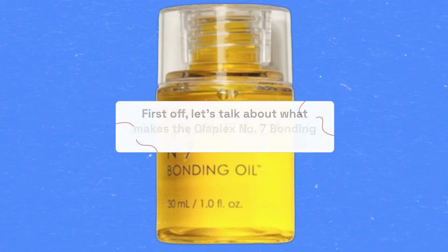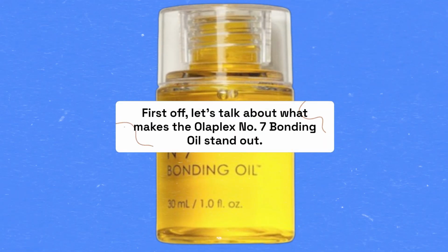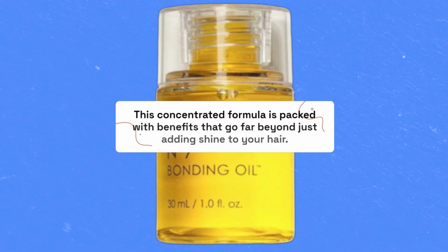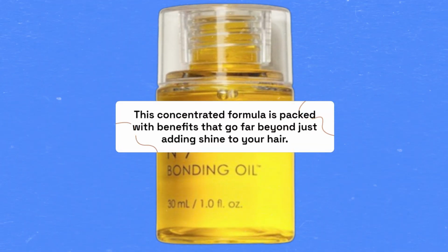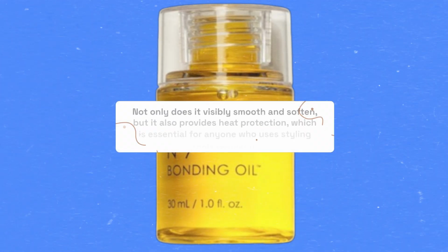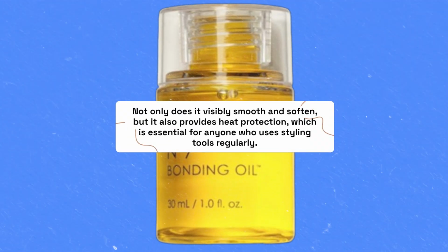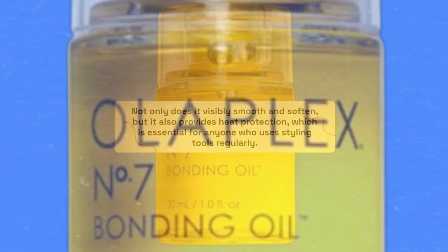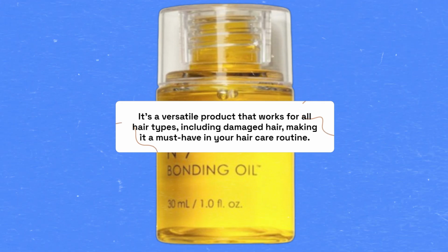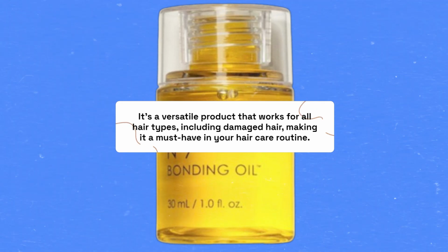First off, let's talk about what makes the Olaplex number 7 bonding oil stand out. This concentrated formula is packed with benefits that go far beyond just adding shine to your hair. Not only does it visibly smooth and soften, but it also provides heat protection, which is essential for anyone who uses styling tools regularly. It's a versatile product that works for all hair types, including damaged hair, making it a must-have in your hair care routine.